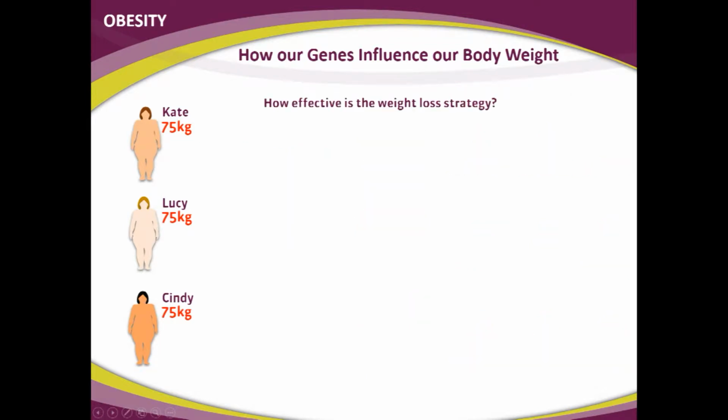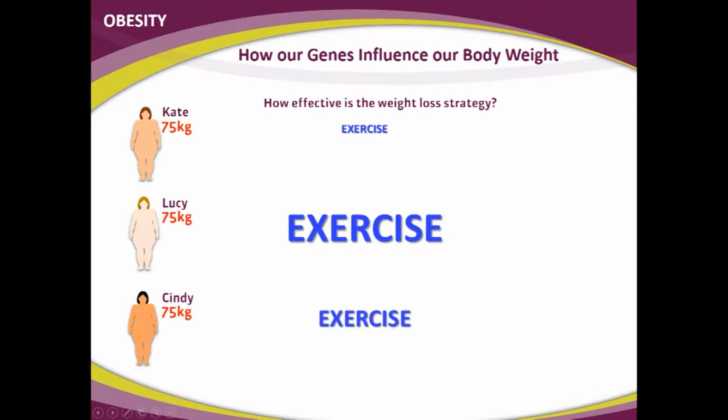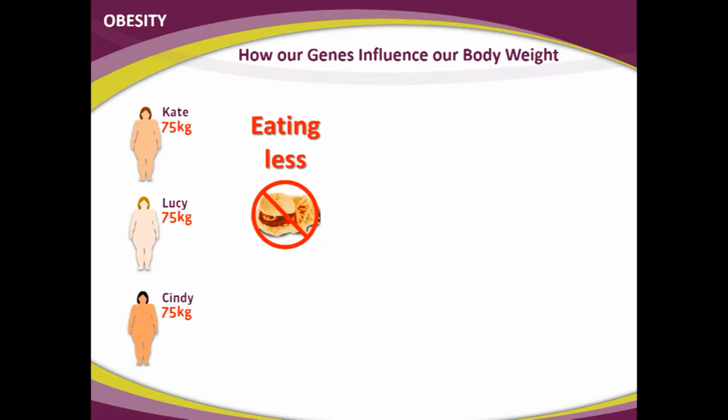So, asking how effective exercise is for weight loss: for Kate, exercise is very marginally effective. She's still going to lose weight, no doubt about that, but a lot less than, for example, Lucy, who has the optimal genes. For her, exercise is very effective, and Cindy's somewhere in between. So people just respond differently.